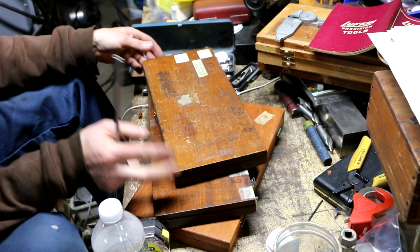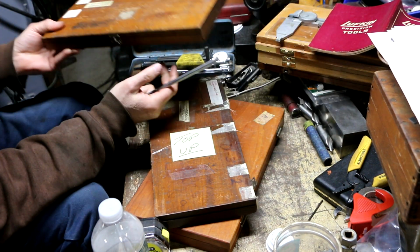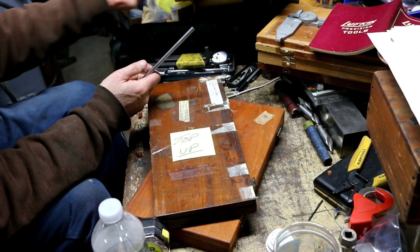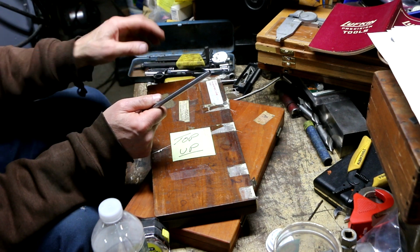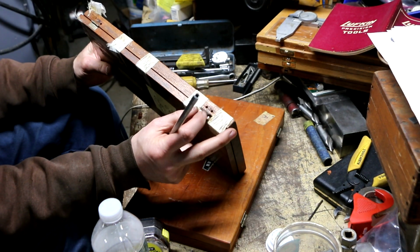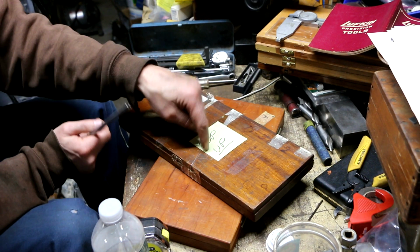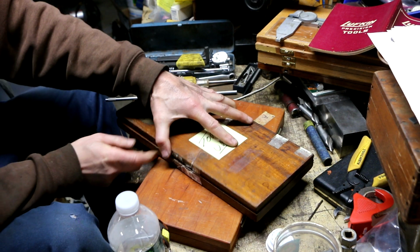Now that being said, I did grab this one. At this point, I was just basically putting together a big pile of stuff, and I just threw this in, and I didn't even open this when I was there. This has got screws missing from the hinges and has been taped closed, but this looks like it might be another one of these sets.